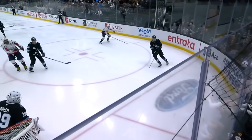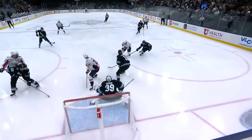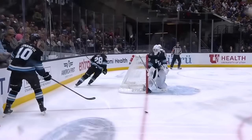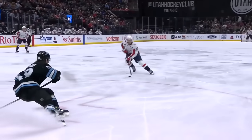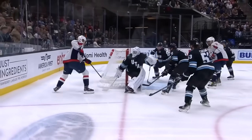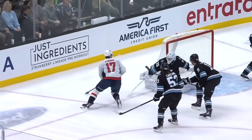Tries to see what's open. There's a man in the middle right there. But Carcone looks like he's not exactly expecting that pass either. And it goes right onto the tape of the Capitals player. And Dylan Strome takes it to the net. Oh, what a skillful play from Dylan Strome.